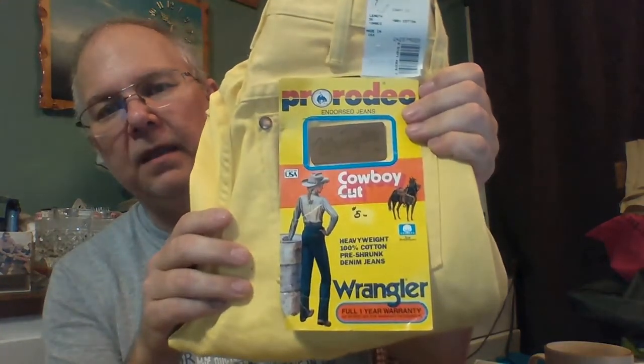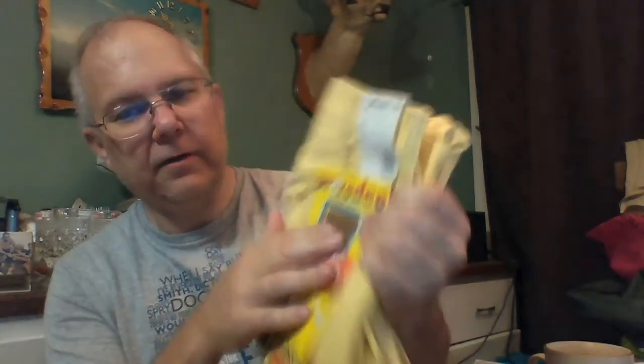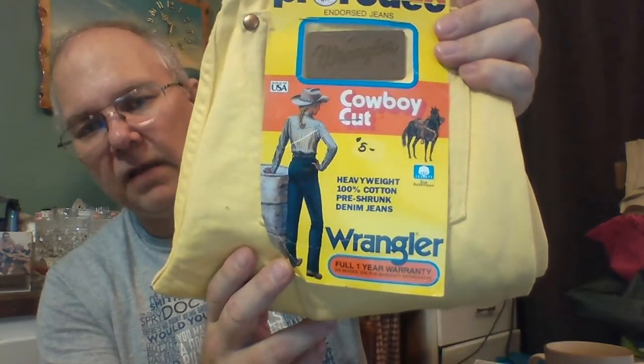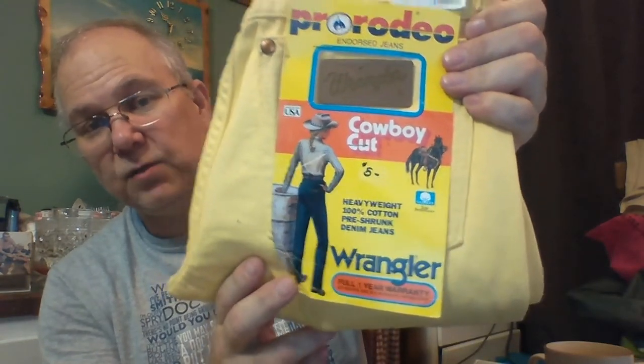So these were half price, so they were $2.50. Somebody had a $5 tag on. Pro Rodeo Wrangler. I don't know how old these are. I bought 3 pair of them, but the thing with these is, you see that cowgirl with the long legs? She's got super long legs. These are like that. They're really long. Well, it's the length. They're a size 7.